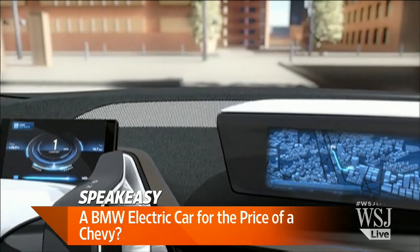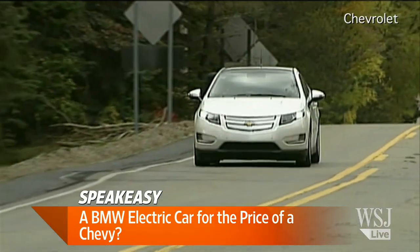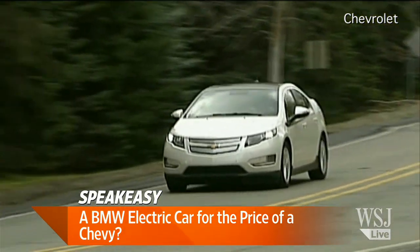And this is pure electric, where the Volt has the little generator engine on it, so it can go farther. You don't have the range anxiety with that one. You should make a T-shirt with that, range anxiety. I don't have it, says Jonathan Welsh.